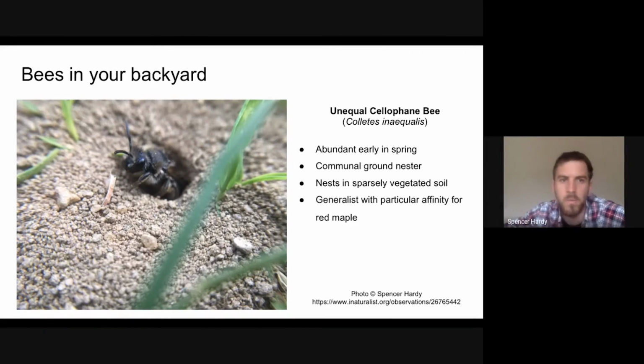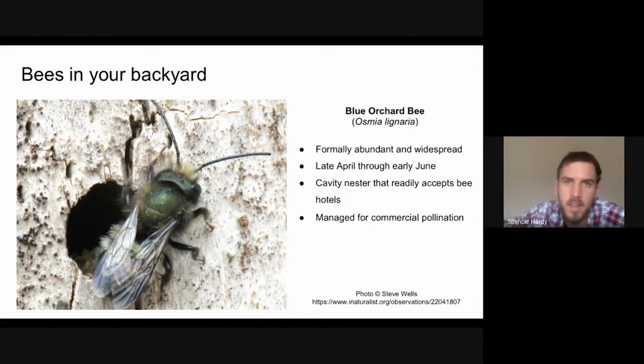Another bee that, at least historically, was likely in a lot of yards in Vermont. This is Osmia lignaria, the blue orchard bee. Based off of the specimen records that we have from various collections around the state, this bee seems to be pretty widespread in Vermont. Lots of records from Montpelier, shows up in East Dorset in some collections, in Burlington. Generally a common early spring species.